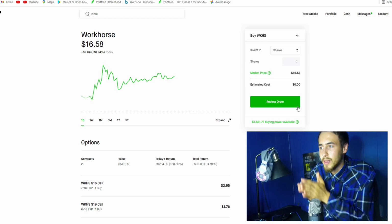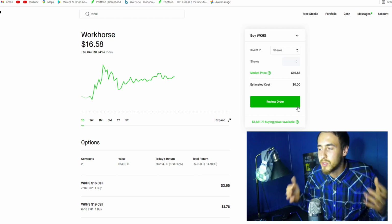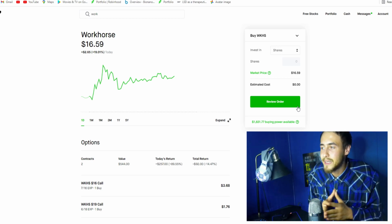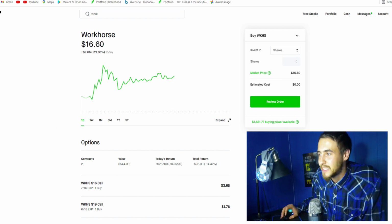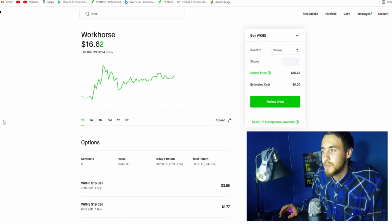Getting right into it, like I said, Workhorse is up almost 19% right now, currently sitting at $16.59. It is quite volatile, and we just passed over that 19% mark. We're actually starting to uptick right now. You can tell we're starting to get some good volume.